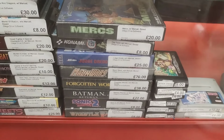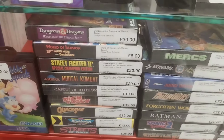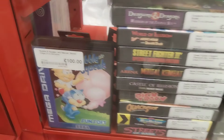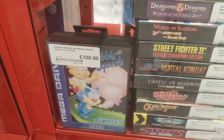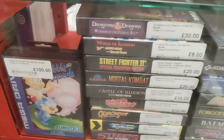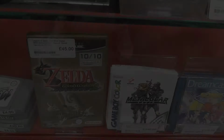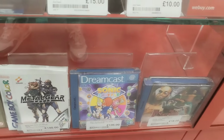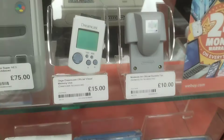But whilst we're doing that, let's have a look at what's on offer in the shop. As you can see here, some really good selection of Mega Drive games, and we have got here Bubble and Squeak £100 on the Mega Drive. Like I say, that's just one of a few rare games that I saw in this branch today.